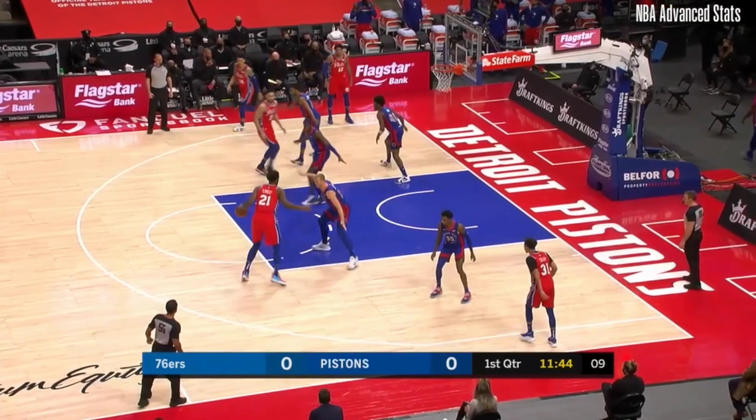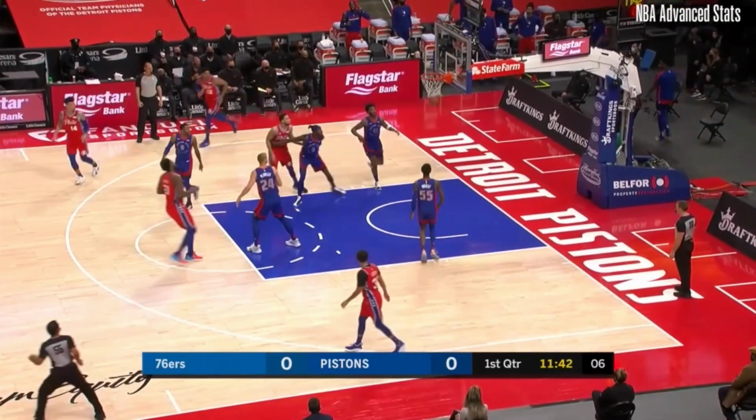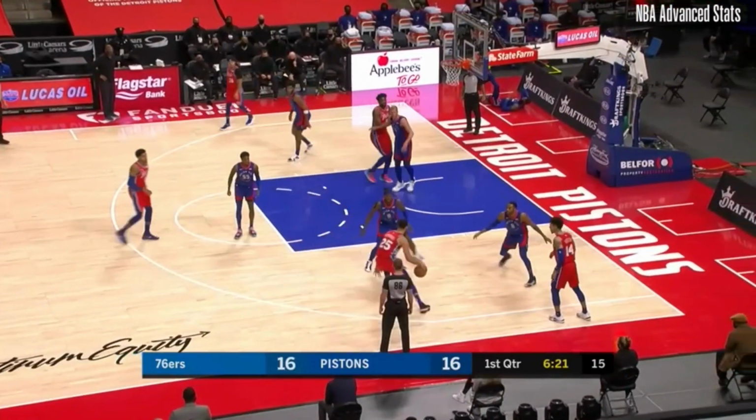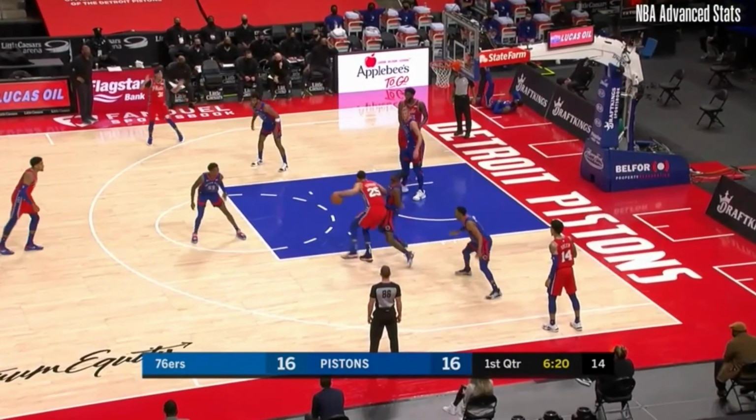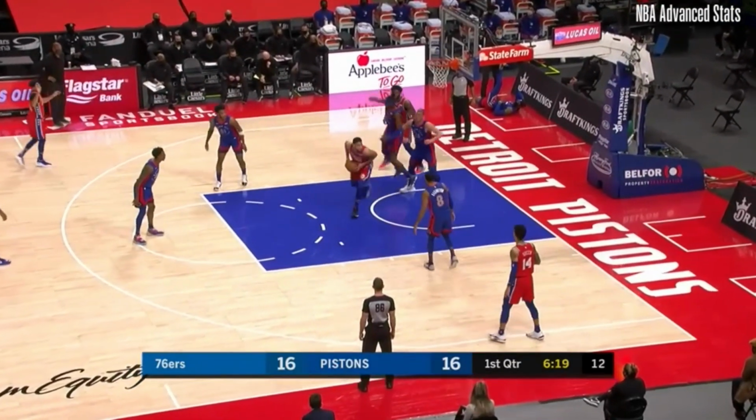Look at all the space Joe has. Come on, that's dog food. When Ben makes his decision to get downhill, he has nothing but space in front of him. So then he can just do Jeremy Grant the worst way.